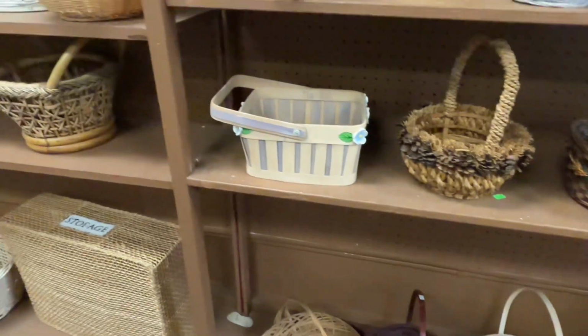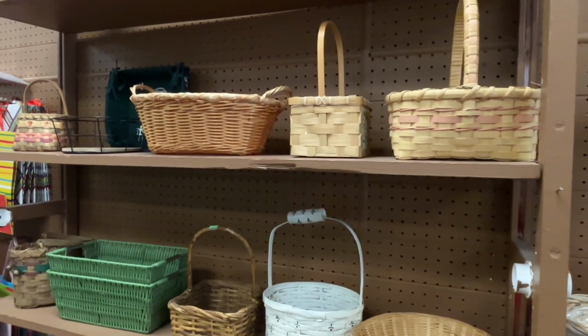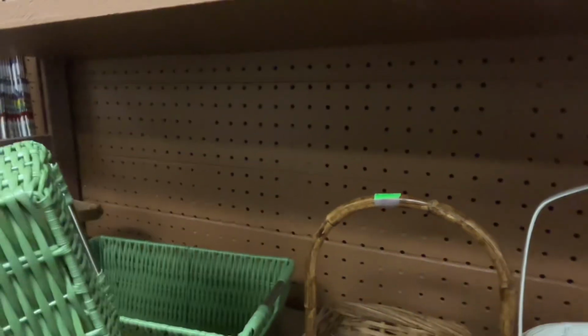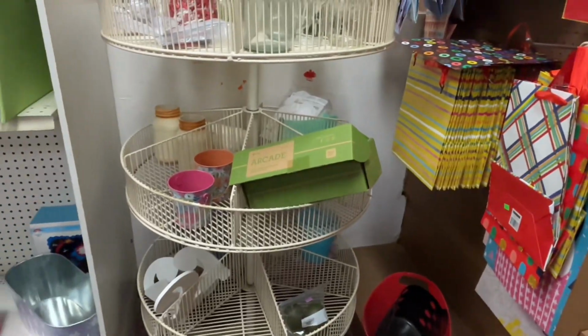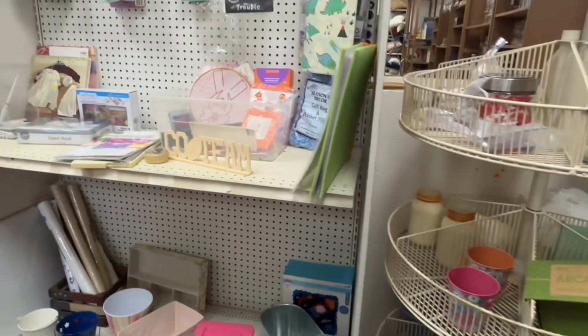And some days there's just nothing that I see that is special. Those were plasticky feeling. They weren't really baskets. This is where they have craft items, and sometimes I've found some decent stuff in this little section.